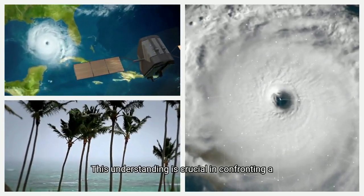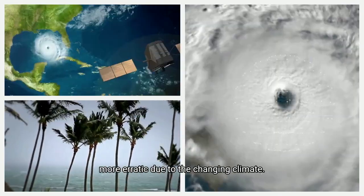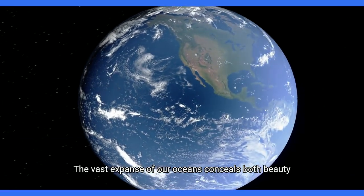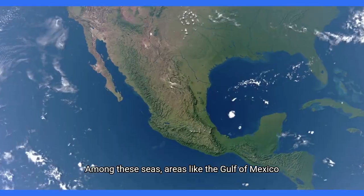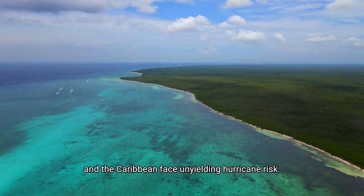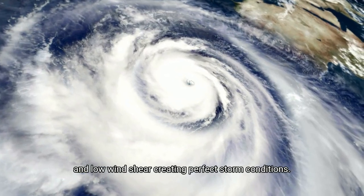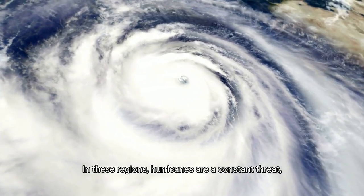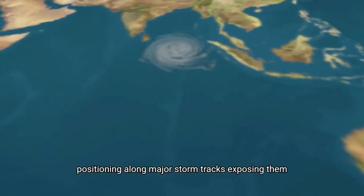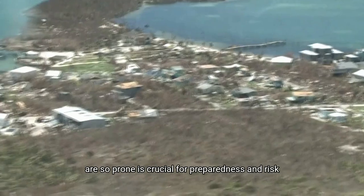This understanding is crucial in confronting a future where such storms may grow even stronger and more erratic due to the changing climate. The vast expanse of our oceans conceals both beauty and potential devastation. Among these seas, areas like the Gulf of Mexico and the Caribbean face unyielding hurricane risk. Warm waters here breed massive storms, with high sea surface temperatures and low wind shear creating perfect storm conditions. In these regions, hurricanes are a constant threat, their geographical positioning along major storm tracks exposing them to frequent and sometimes devastating impacts. Understanding why these regions are so prone is crucial for preparedness and risk mitigation.